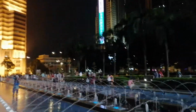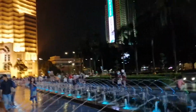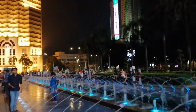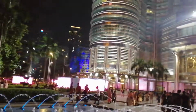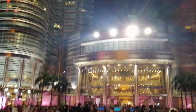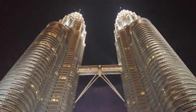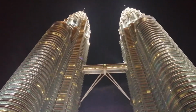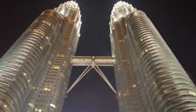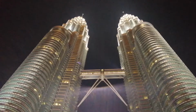So about the Twin Tower, this was completed in 1996, and from 1998 it was inaugurated, and from that time till 2004 this was the tallest building of the world. So total 85 floors, 5 floors at the bottom underground. So this is a famous iconic Twin Tower at Malaysia.